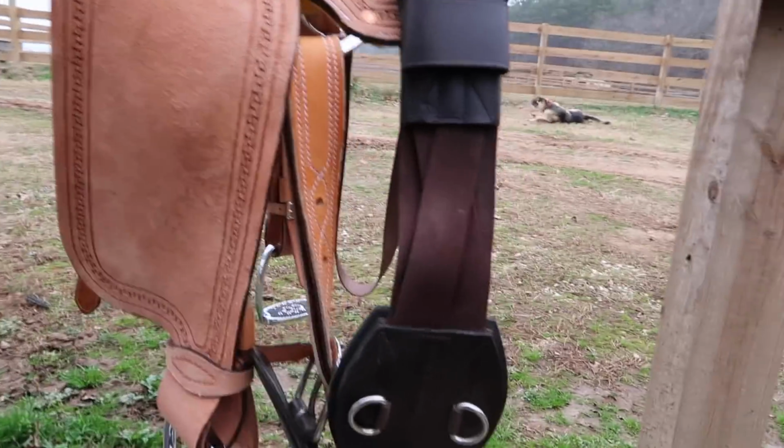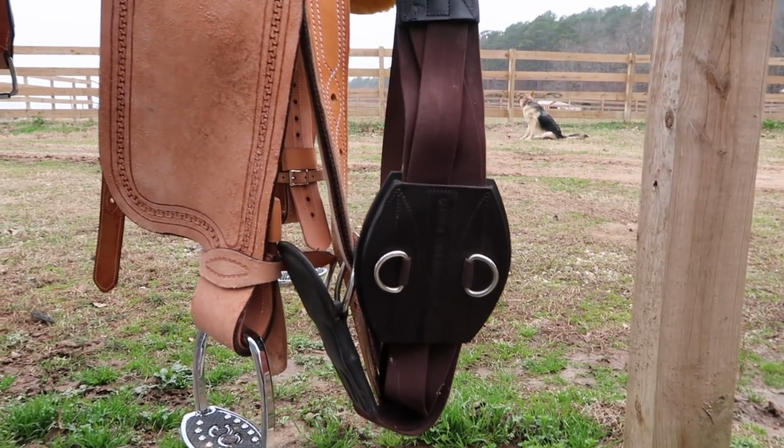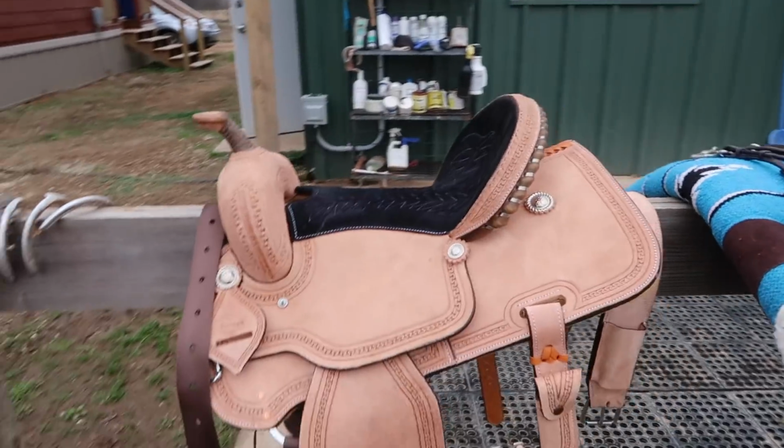I noticed a massive difference in Zoe since I started riding in them, but I haven't ridden her in this one obviously because she's not been sound. That is the saddle and the girth.